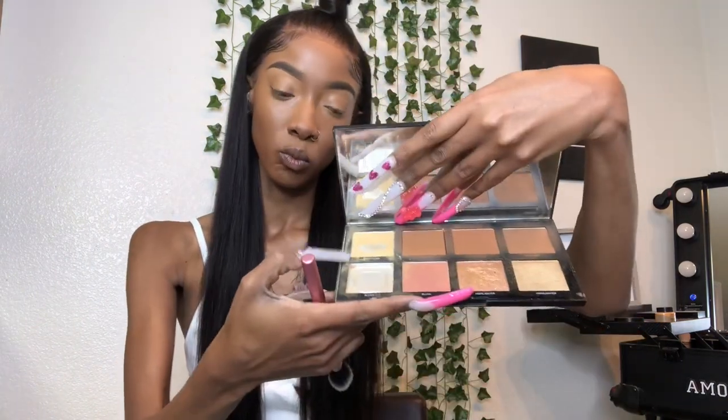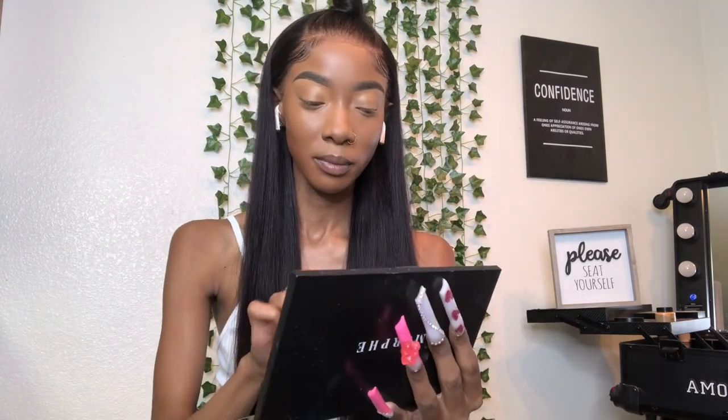Y'all, this pink Real Techniques brush, I believe it's their setting brush. It is my favorite brush ever. Like, it just gets the job done. It does what needs to be done. It gives what it needs to give.